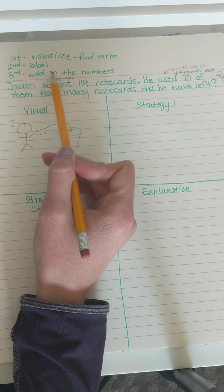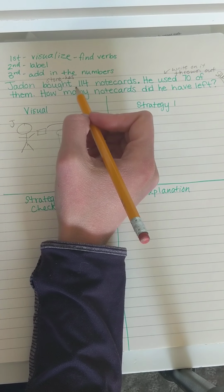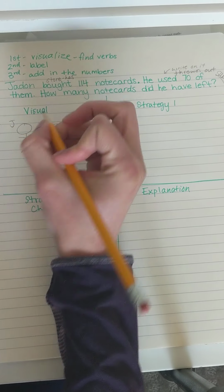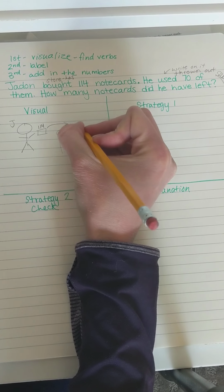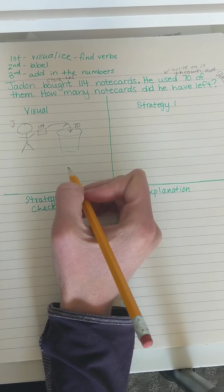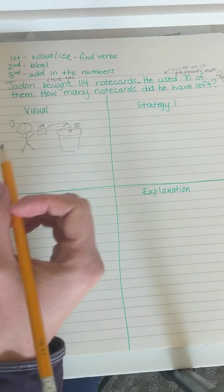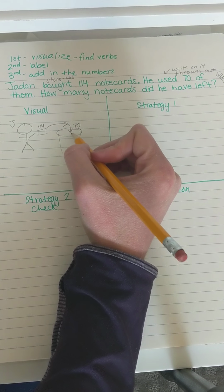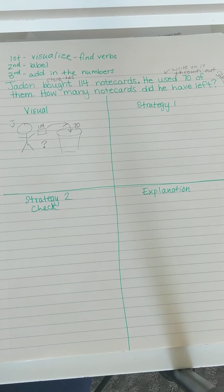The third thing is I need to add back in the numbers. Jaden bought, he has 114 note cards to start with. So I'm going to put 114 on top of the note cards. He used 70 of them. Okay, so 70 of them are going away. Goodbye. Okay, how many note cards did he have left? Oh, okay, so this really is like after he got rid of some, how many were still with him?